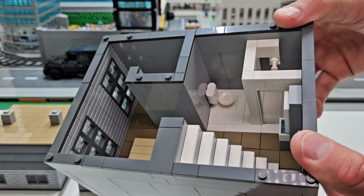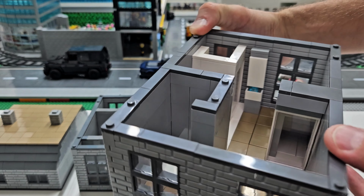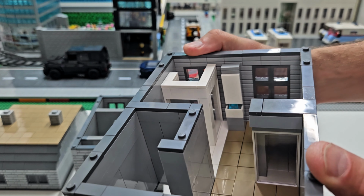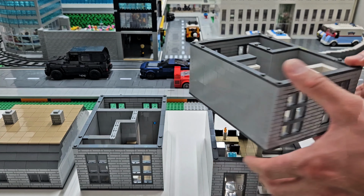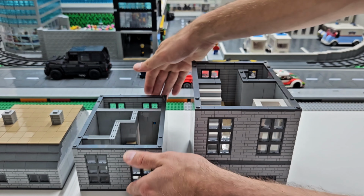LEGO City. The bedroom features a large bed and a built-in wardrobe tucked under the staircase. Because this is a narrow house, I had to make use of every inch of space to fit in all the essential elements you'd expect in a real home. We stack the floors on top of each other and move on to the final level of this project.